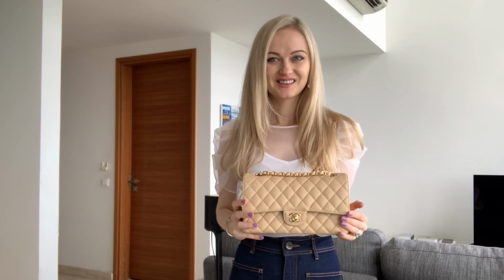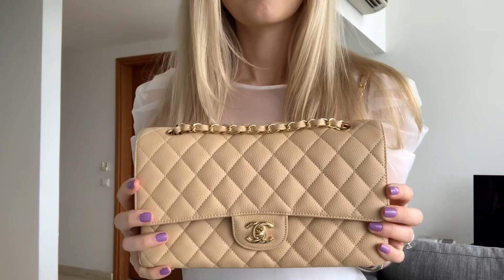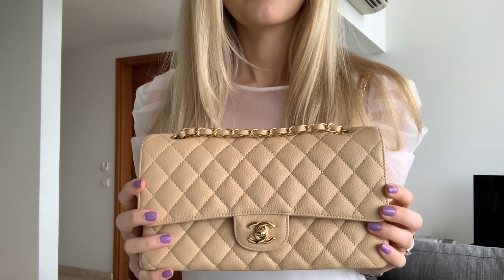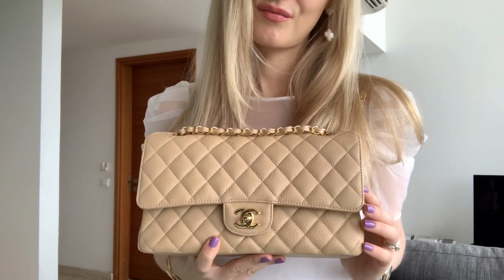I actually don't use bag inserts either. I feel like they are suitable for bigger bags, but not for the size small or medium. They're just too heavy, they occupy too much space, and they're just a waste of money in my opinion.